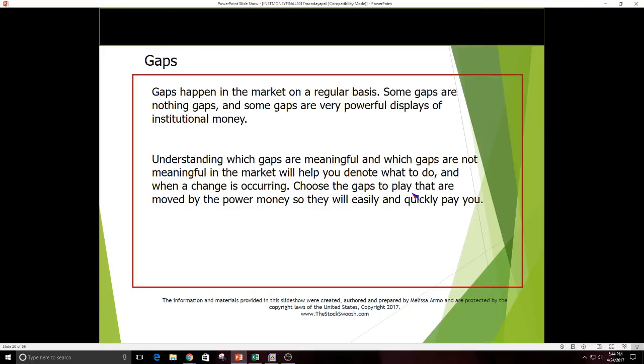So gaps happen in the market on a regular basis, which is another important thing that you have to have if you choose to learn a system. It's got to be something that sets up every week. You can't decide to learn something where you get 3 trades a month, okay? Now, a lot of things gap, but not everything is something where you can actually predict the directional bias in the gap. Not all of them are what I call good gaps or golden gaps.